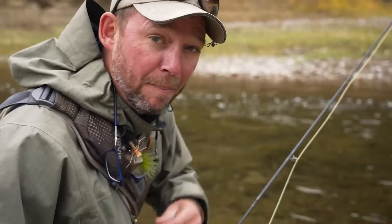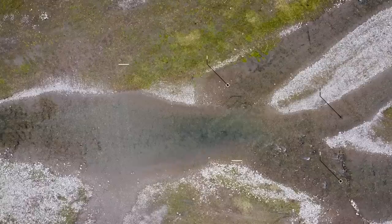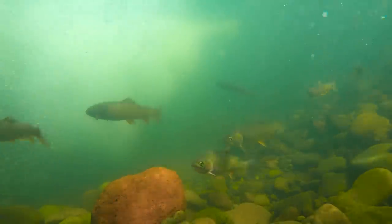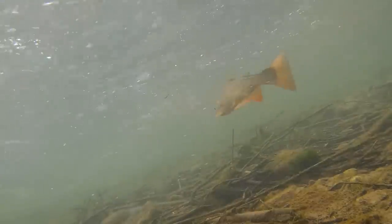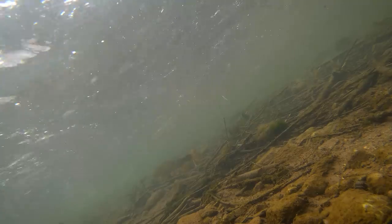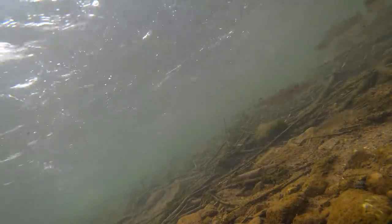Now, let's take a look from above and see why this pool has been so productive. Looking from above, you can see the obvious three branches of the river entering the pool. These branches provide turbulence in the water, which results in increased oxygen entering the pool. It also allows for three delivery avenues for food coming down the streams, be they baitfish, nymphs, or terrestrials. The pool itself is quite deep, allowing protection from birds of prey and space to move around. All in all, it's the perfect scenario to find, catch, and release cutthroat and hybrid trout.